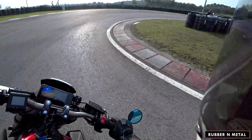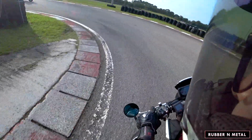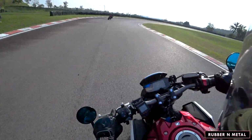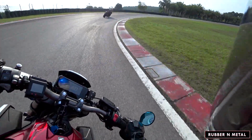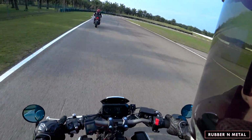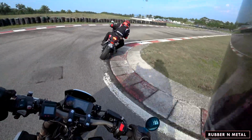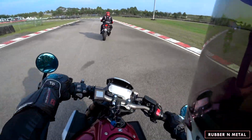When you're inside the corner you could feel what the tire is doing, and you could feel that you need to lean a little bit more or slightly less depending on how hot or how not so hot you are inside the corner. You could angle the tire to lean more, and it was a very gradual feeling that actually gives you confidence to take the corner at speed.